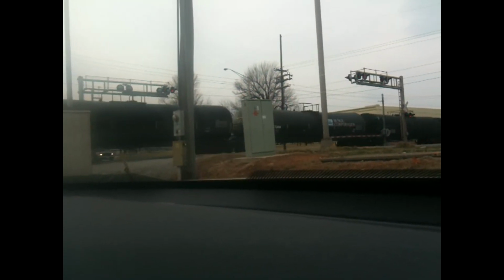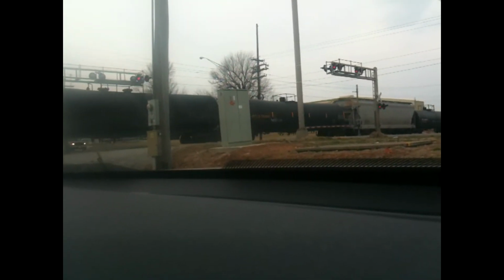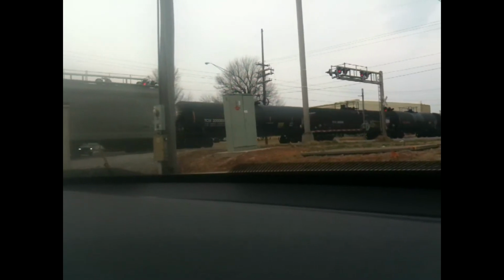46, 47, the Bunge Corporation. 48, 49 finishes off the tankers. What's that? Don't worry about that. 50, the hopper. Be lucky to get this whole thing on. 52 has graffiti.